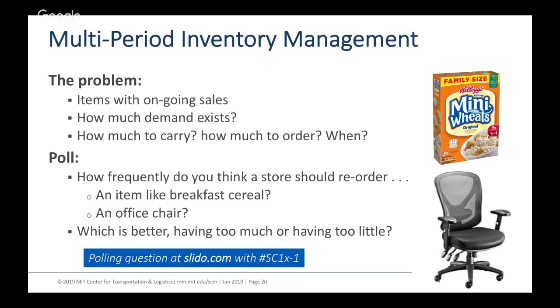When should I place it? Also, where should my inventory be? Should I keep things in the DC? Should I push it in the stores? How do I stock those things?